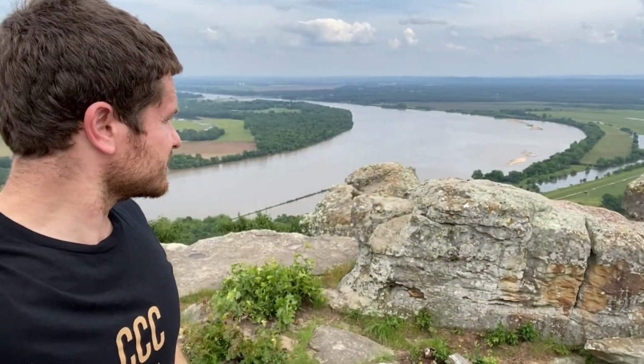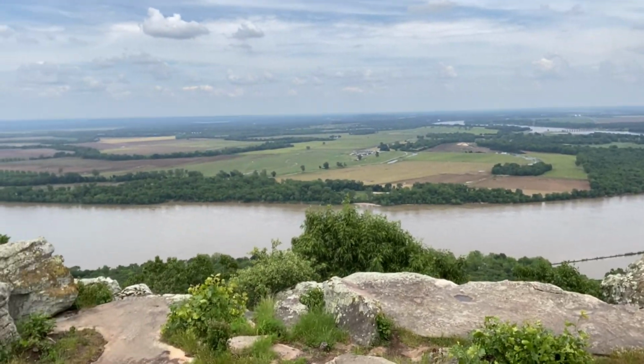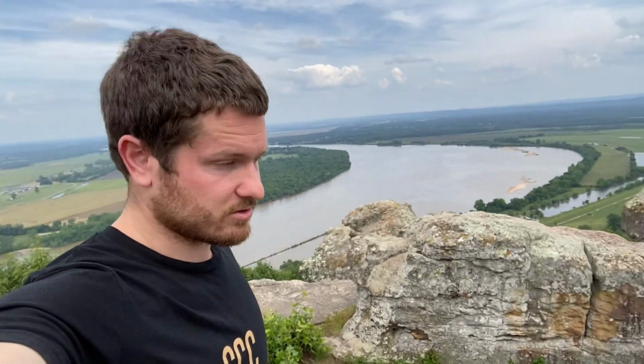If you're up here, make sure and stop and come and see this, because it's just a beautiful view. Arkansas River down there. It's just a pretty place.